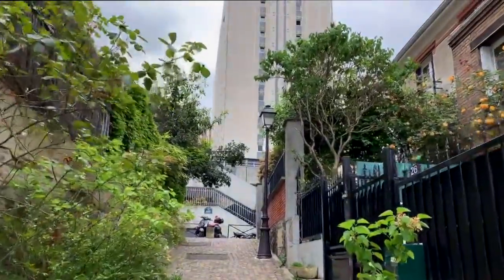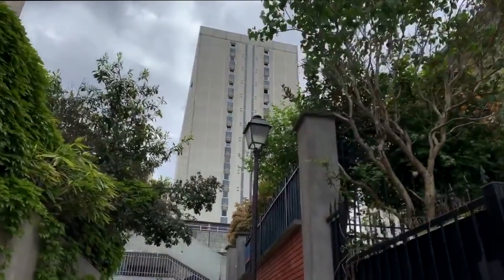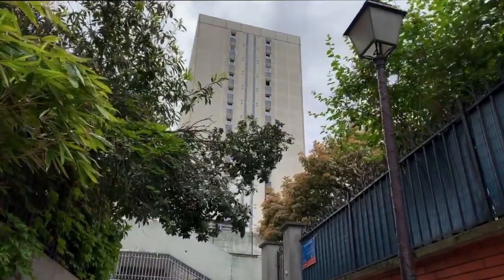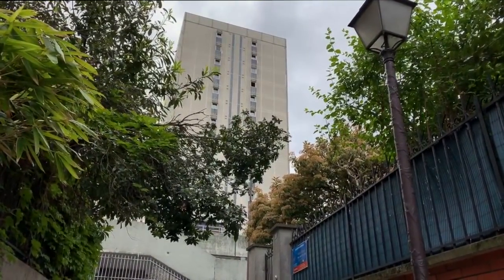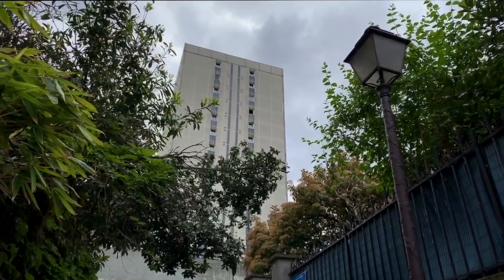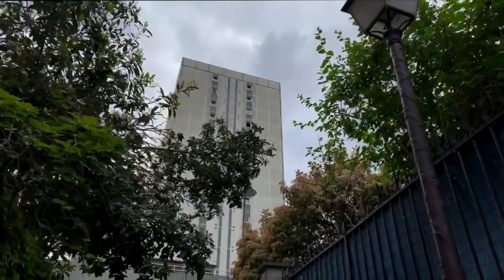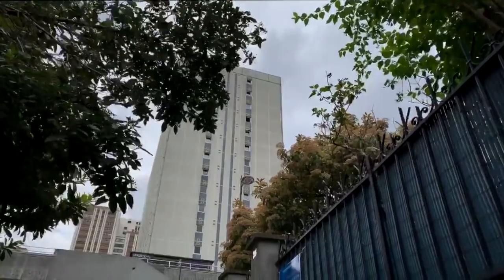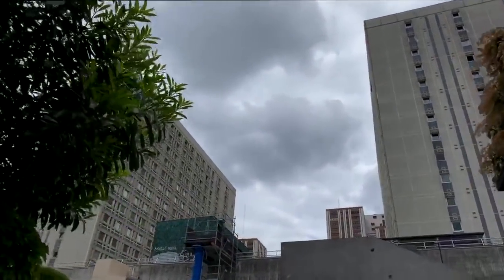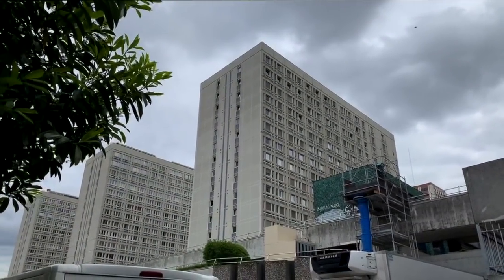If you notice, every now and then you get the unfortunate backdrop of one of those. It's what they call an HLM building, which last I checked, I believe means habitation de loyer modéré, so limited, moderated rent apartments. So it's actually the bane of the existence of the folks here who live in this area, because they have to kind of pretend that those modern buildings aren't here. So you get two different types of neighborhoods smashed together, in fact.